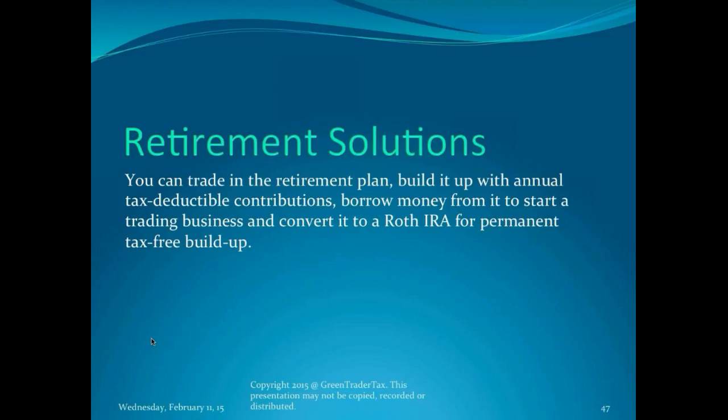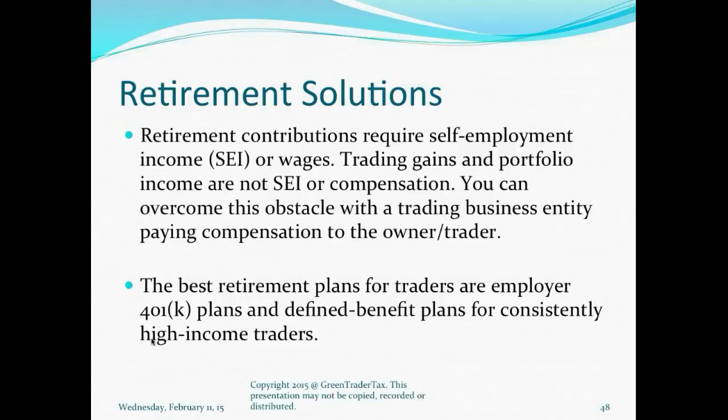Now, the biggest benefit of the trading entity is the retirement plan deduction. Traders get involved with their retirement plans. They can trade in the retirement plan. They can build it up with annual tax-deductible contributions. They can borrow money from it to start a trading business, and they can convert it to a Roth IRA for permanent tax-free buildup. There's a lot of things to consider with retirement plans. Now, the big thing that we've been talking about today is the retirement plan contribution.